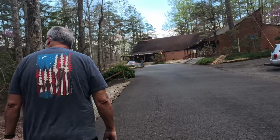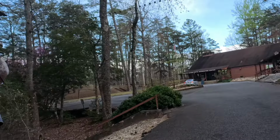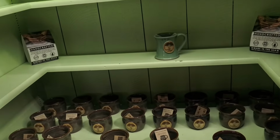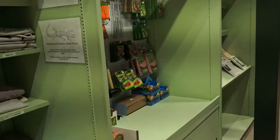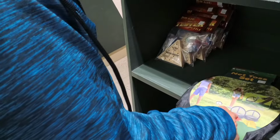Never been here before. So you have to go up here to the store and information center to check in. People are going to the campground. They sell some essentials, T-shirts, and some more campground essentials. It's a net toss. You whip up the net and you can toss it. That's pretty cool.